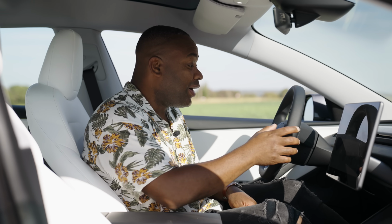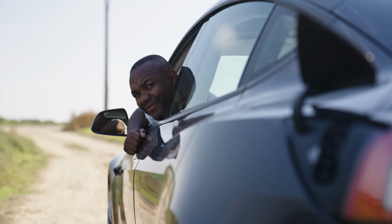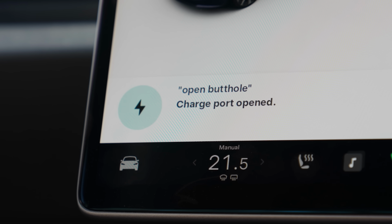To open the charge port, I've got to do this. Open butthole. It's all a bit childish.